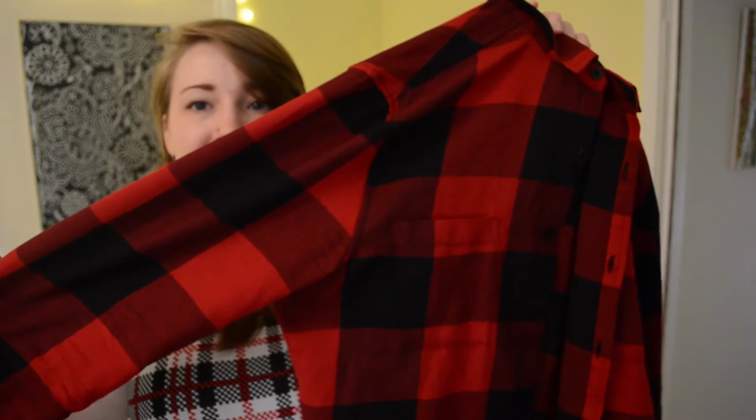It's beautiful, it's again so soft. It's just this lovely black and red checked pattern. I got it in a large because I thought I really wanted it to be baggy, but it is so long I could almost wear it as a dress. But I really like that about it. The sleeves are long enough that I can tuck my hands up inside them. It's really great.